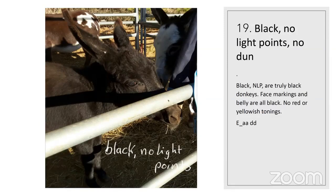And this genetic makeup has been studied in various breeds of donkeys in various places of the world and got the same result, that these donkeys with no light points are the equivalent of black horses genetically.